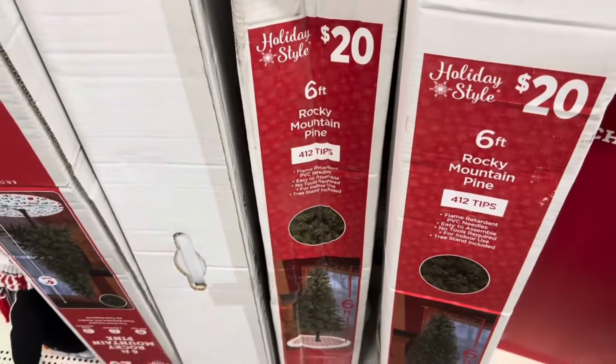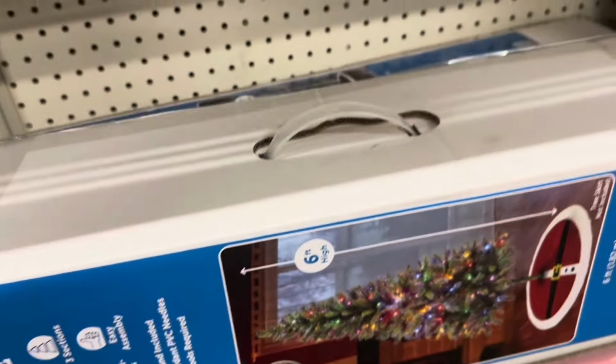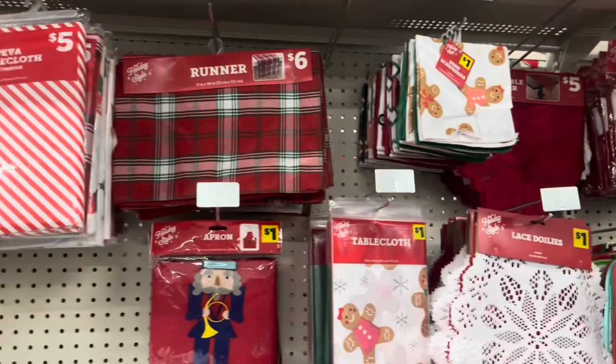And then there's those $5 trees I was talking about, and they've even got some 6-foot trees for only $35, which that's a really good deal. So if you're in the market for a new tree and you don't want to pay a lot at the bigger box stores, check out Dollar General.